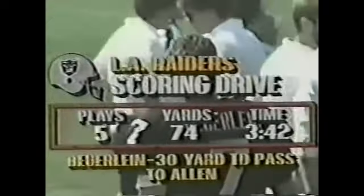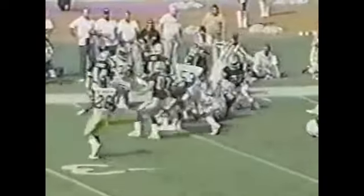The L.A. Raiders have tied up the L.A. Rams 10-10. And if Steve Beuerlein wants to keep Jay Schroeder at bay, this is the way to do it. A 30-yard pass to Marcus Allen to tie the game. Chris Barr kicking off. And Gaston Green at the goal line returns for the Rams. Green stumbles forward to the 24-yard line.